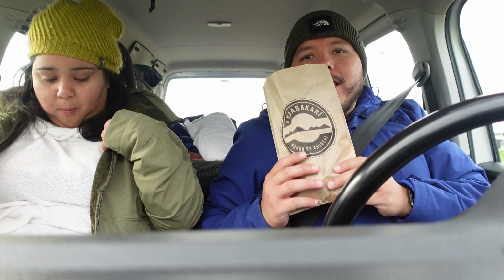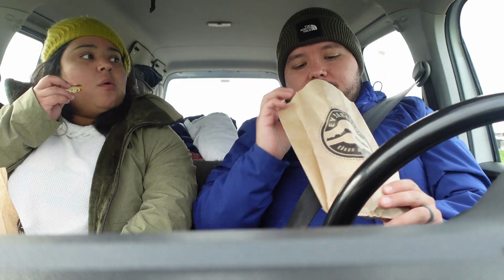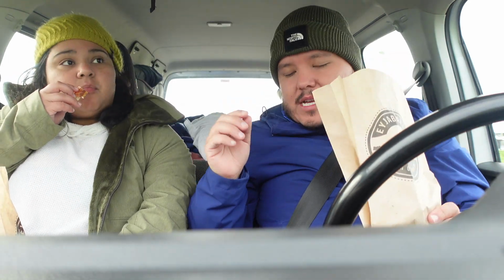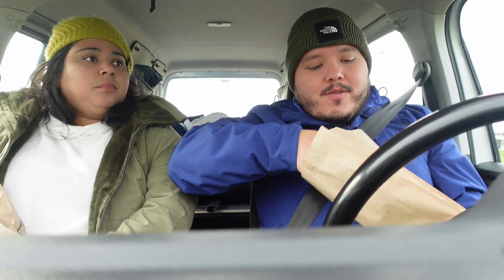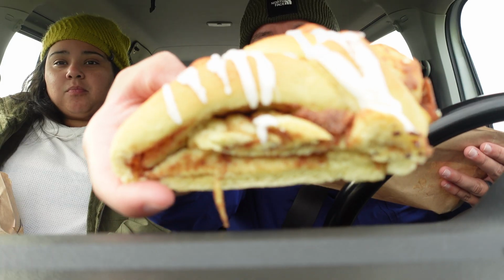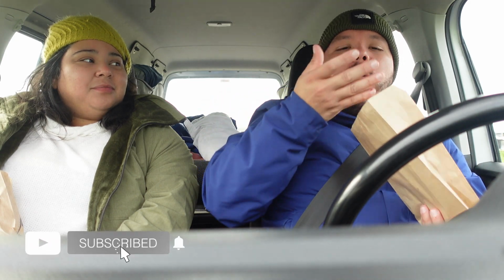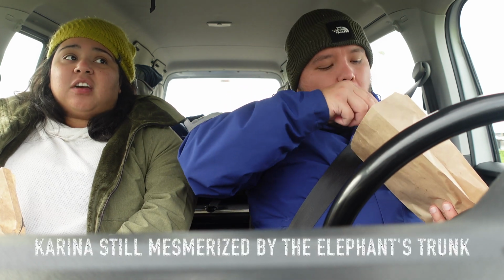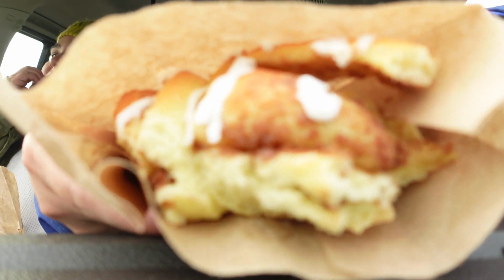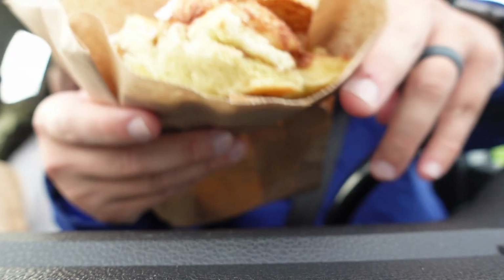The lady here at the bakery, I asked her which is the local's favorite. There was one, a cinnamon Danish, and another one that had like a pistachio cream inside. Oh, I got that one. So I'm gonna try this out. This is the cinnamon. It's good. That's actually like an elephant, I don't know if you can see that. That is really good. This is the cinnamon Danish.